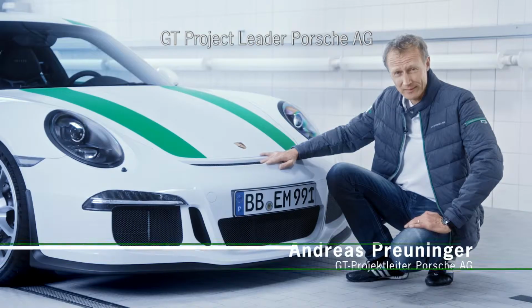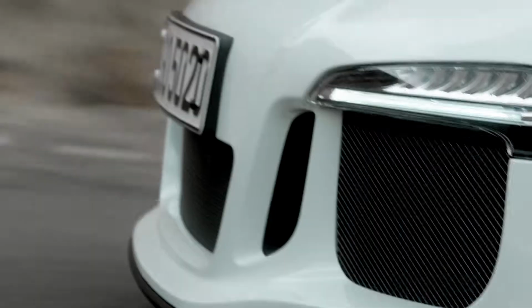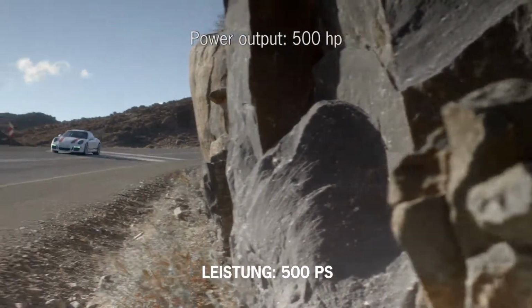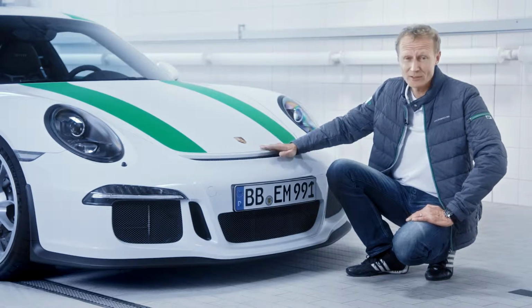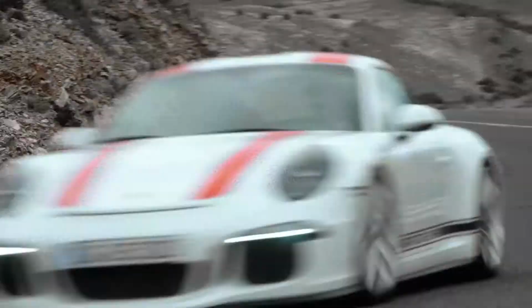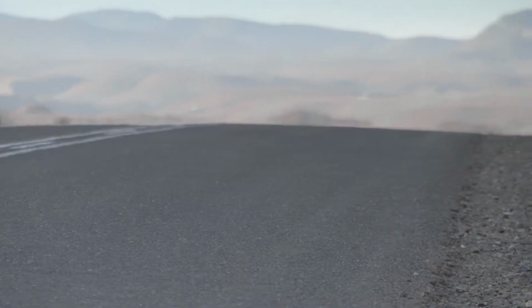The 911R has a 500 horsepower engine that can rev up to 8,500 RPM. Very similar to the engine we use in our purebred race vehicles. Naturally, it performs with little strain due to the weight of the car. It weighs 1,370 kilograms with a full fuel tank, and this shapes the driver's impression of the vehicle. It has some really powerful forward propulsion.